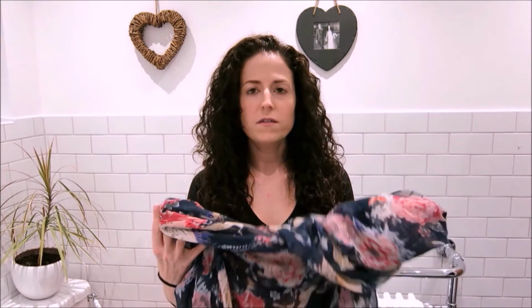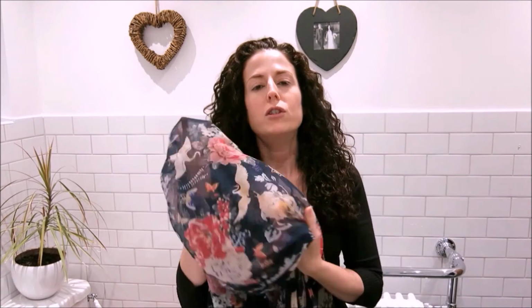So the first thing that I tried was a silk scarf. Now the idea is, with a silk scarf, it reduces friction, and also it doesn't absorb moisture like cotton does. So it stops your hair getting rubbed up by your pillowcase, and it also stops your pillowcase from drying your hair, because your pillowcase can absorb the oils from your hair, and the same goes for your skin as well.